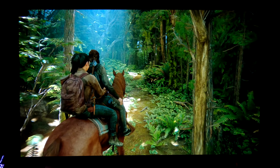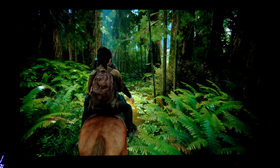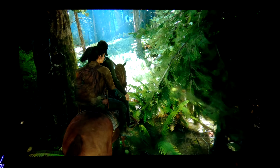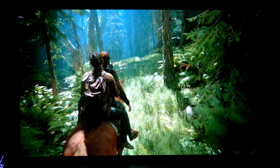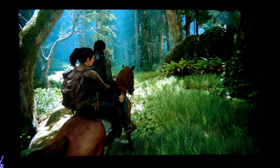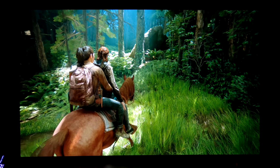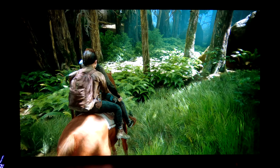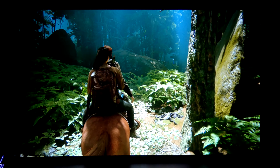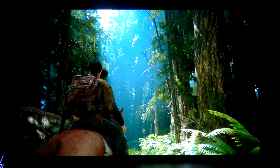Obviously, it's not going to look quite as good coming through this camera and then being compressed by YouTube, but suffice to say, if you are sitting in front of this 55-inch C10 and you are playing The Last of Us Part 2 in HDR10, oh man, upscaled to 4K, it's just out of this world. I mean, look at how lush this forest looks. Look at how green and saturated the plants are, and the vegetation, and the lights streaming through the forest canopy.